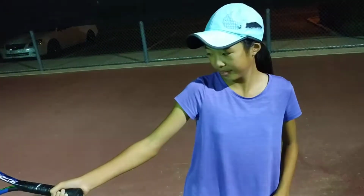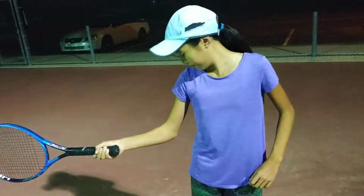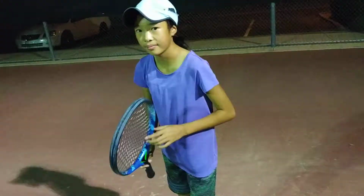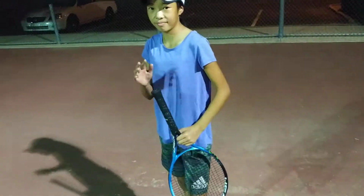The biggest issues are her contact point, her consistency of contact point, which is dependent on her footwork. Her positioning just varies so much on her footwork. So I have to figure out ways for her to understand that it isn't about kind of getting to the ball. It is about getting to the ball exactly and trying to make the distance very similar on each ball. All right. So you have to pay attention to that.